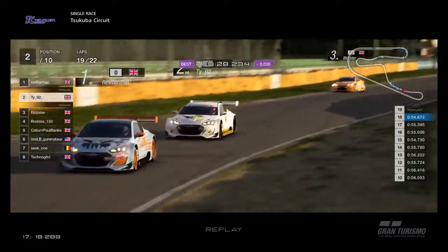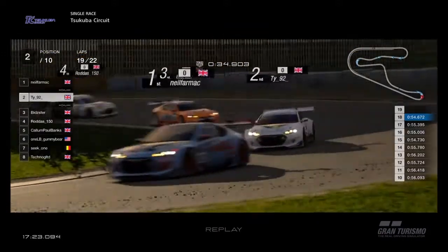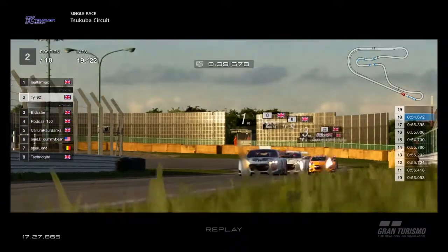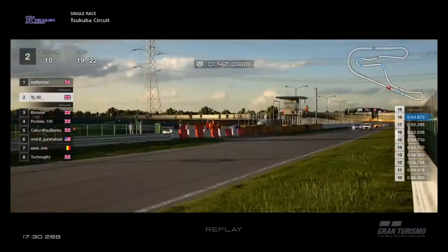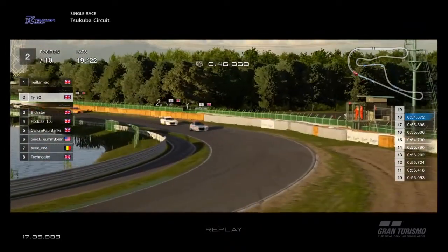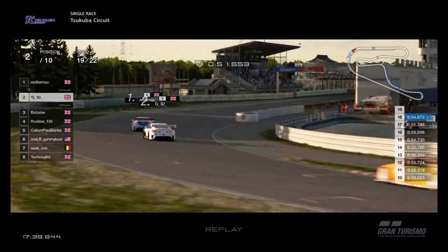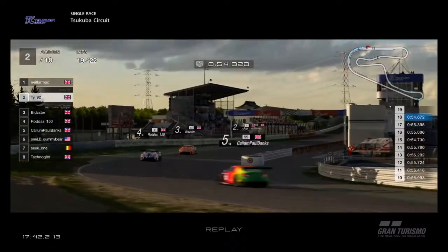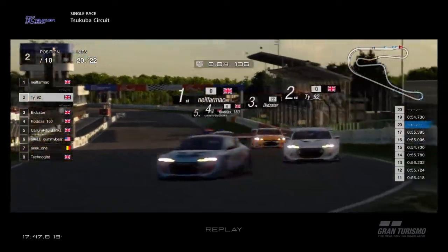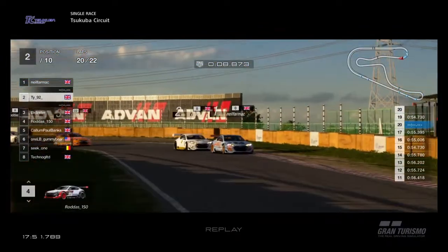TY versus Neil at the front, into the hairpin. Neil gets a good line out. And out of the hairpin, Rodders behind, trying to keep up with his teammate. TY versus Neil Farmack then, lap 19 of 22. Only a few laps left in this race. Round the last corner, TY closes up to the back of Neil. Will he have a go this time into the first corner? I don't think he's going to be close enough unless he goes for a dive, but no dive, and into the first corner nice and neatly there.